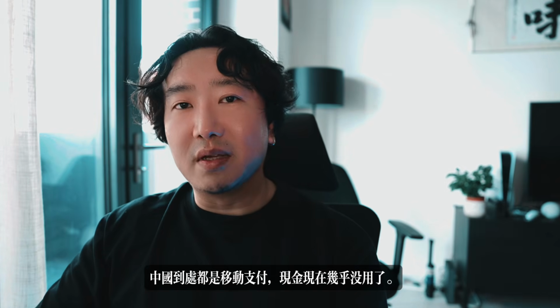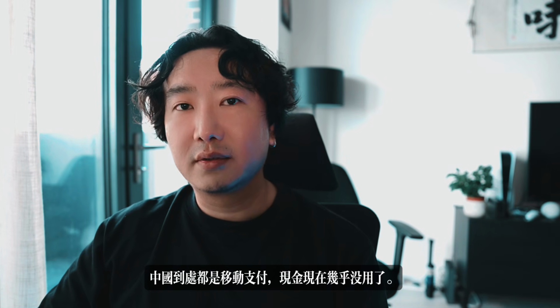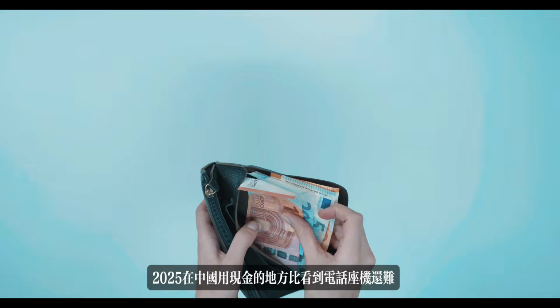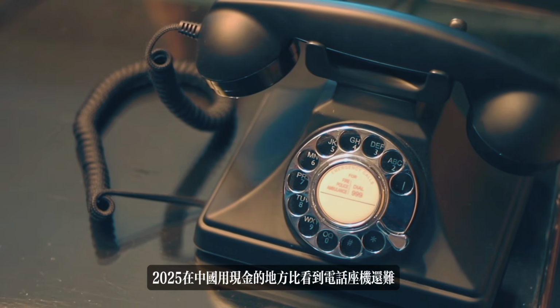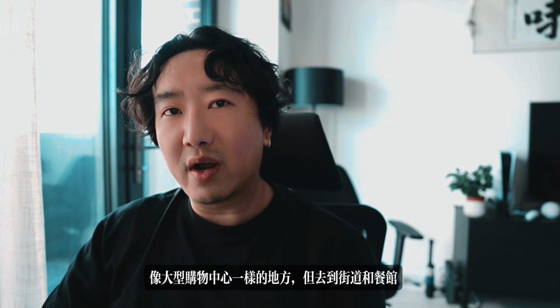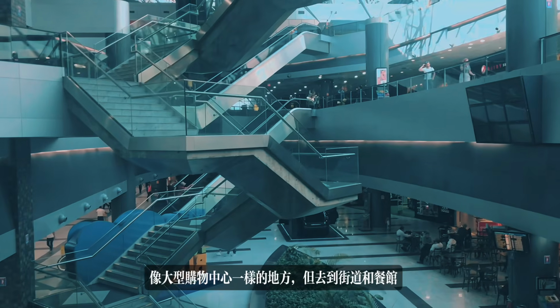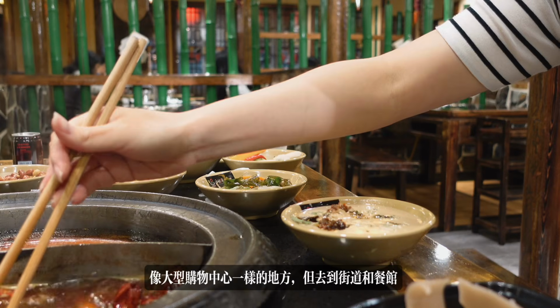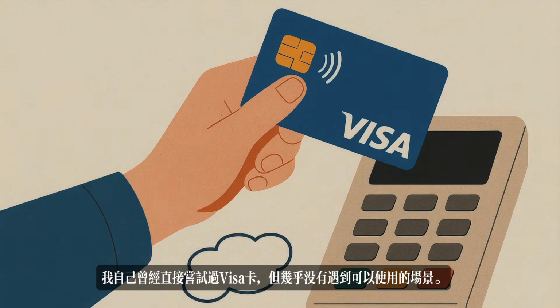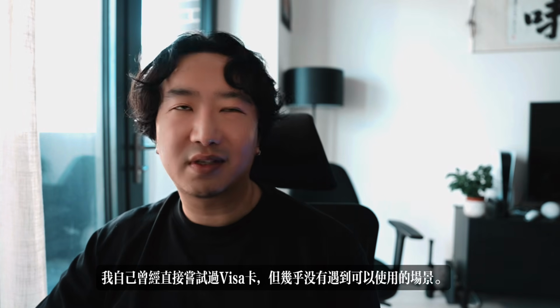China runs on mobile payment, literally everywhere. Cash is almost useless now. It's harder to find somewhere that uses cash than to see a landline in China in 2025. Your Mastercard and Visa work in places like big shopping malls, but on the street and in restaurants, most places won't accept them. I once tried paying directly with Visa but came back with a shaking head.